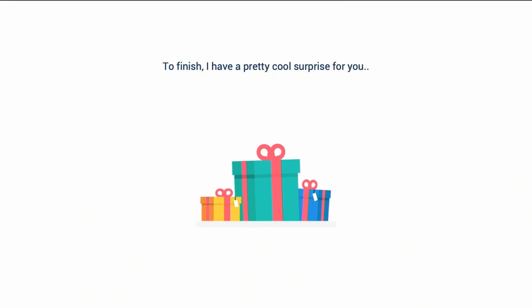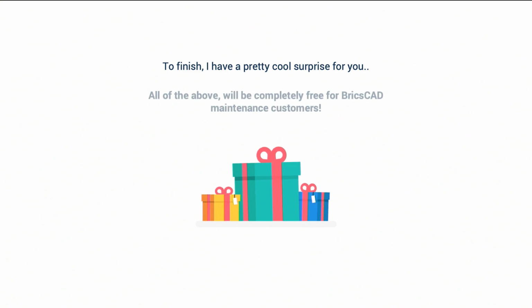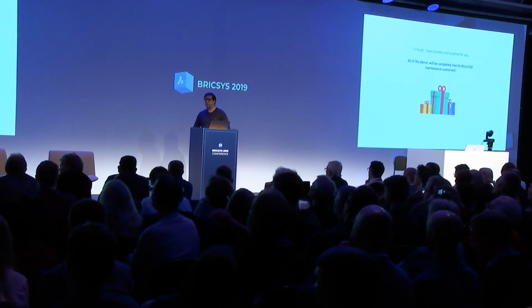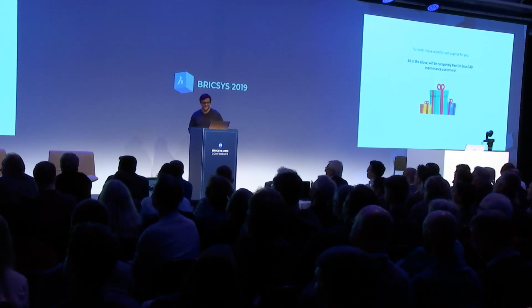Now, there's one small surprise actually. Eric mentioned it very briefly during his introduction, which is that the Bricsys 24/7 for design teams will be available for all BricsCAD V20 maintenance customers for free, which is pretty cool if you ask me.